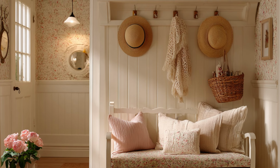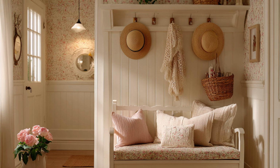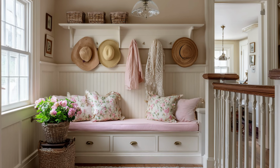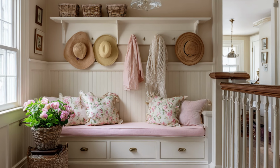If space allows, place a small chair or bench adorned with a floral cushion. Don't forget soft lighting. An antique pendant lamp or wall sconce can add a cozy glow. With just a few charming layers, your entryway whispers a gentle welcome, inviting friends and family into your beautiful storybook home.